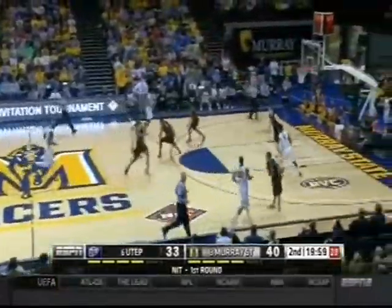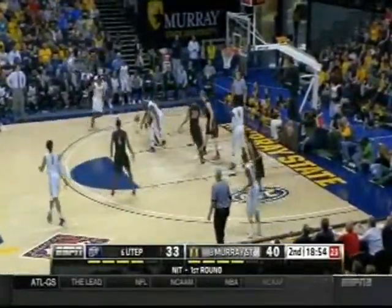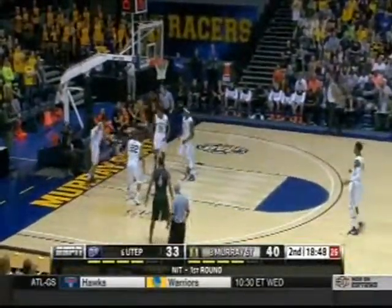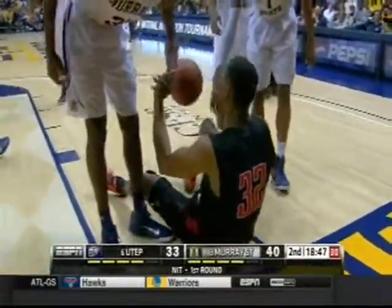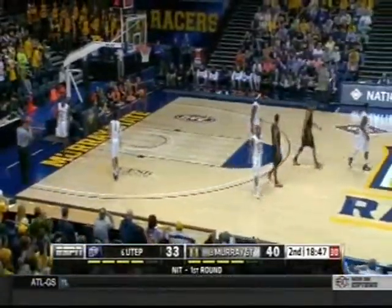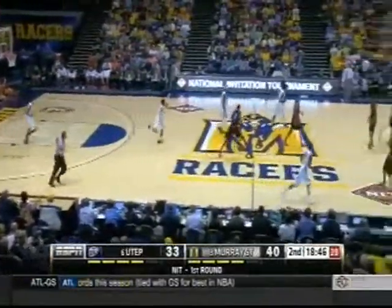Here's Payne. Campaign has 4 points in the first half, but 4 assists to go along with it. That one taken away by Morris. Ball goes out of bounds despite the efforts of Vince Hunter. It'll be Murray State basketball. If you get an opportunity in transition that easy, you've got to come away with 2 points. Outstanding effort by Hunter to follow it up, but UTEP comes away empty.